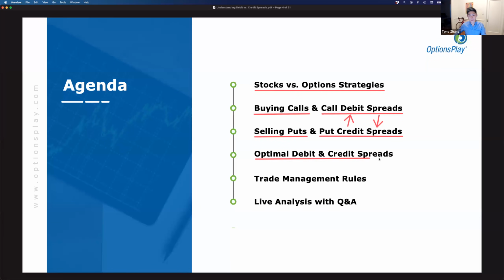And then what we'll talk a little bit about is how do you select the optimal debit and credit spread? And more importantly, how to manage them. So once you're in a debit spread, once you're in a credit spread, how do you manage them? And then at the end, we'll open this up for Q&A and try to go through a few examples.